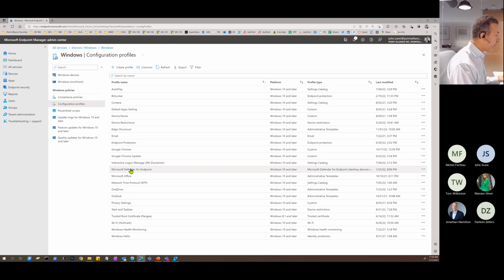Microsoft Defender for Endpoint, of course. Office, network time. How is OneDrive going to behave on your machine? Again, with Microsoft 365 and collaboration, OneDrive plays an important role. You want to make sure that OneDrive is enrolled on all the machines and is set up correctly. A startup taskbar, how are we managing those things?